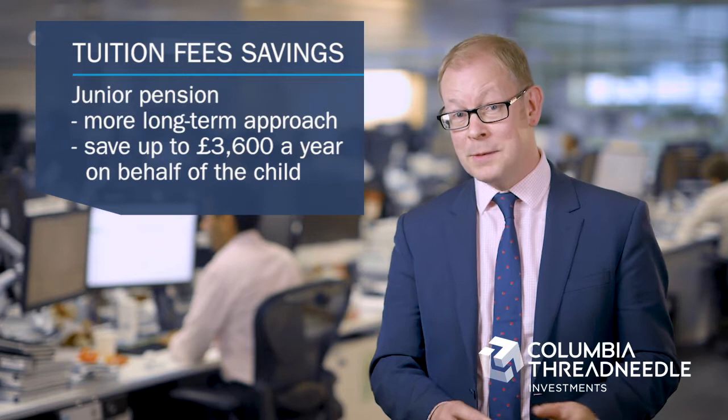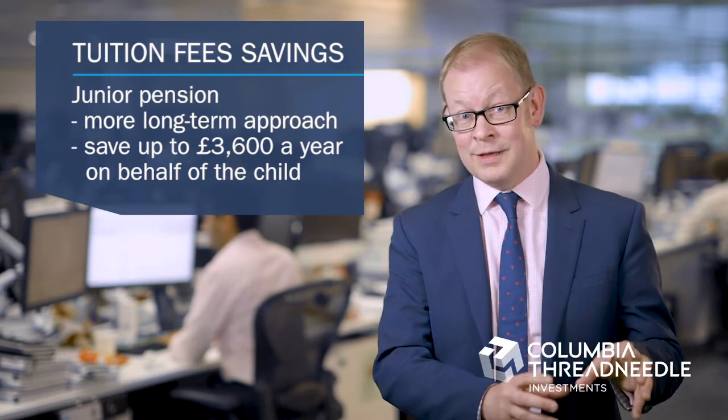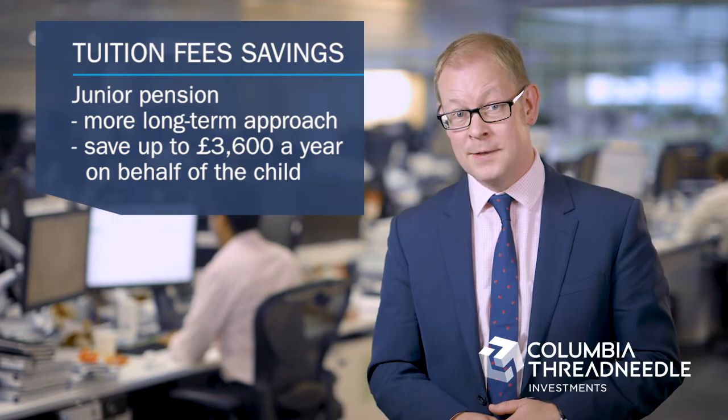If you want to take an even more long-term approach to saving on your children's behalf, you could set up a pension for them. With a specialised junior pension, up to £3,600 can be saved every year. But because the government pays basic rate tax relief on your contributions, this will only cost you £2,880.